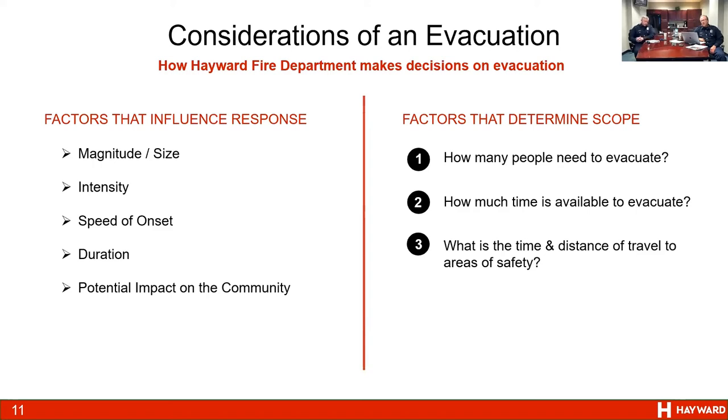And then how far would they have to go to get to a safe area? So all of that is factored in and considered, and we take it very seriously.